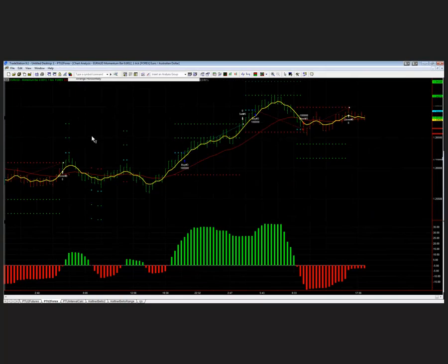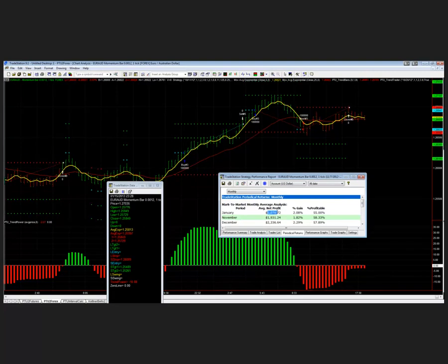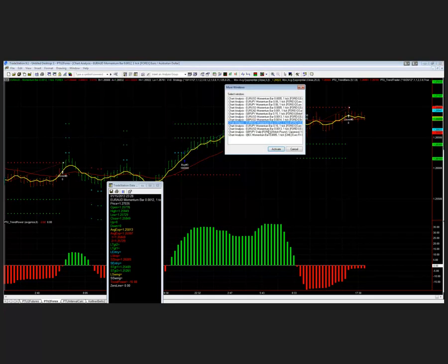Some other pairs that we trade, the euro Aussie, another good one. Had a really good month overall so far. We got a little chop today, but doesn't matter. We're still up very solidly, over $2,000. And we're only halfway through the month, by the way. So this is only going to get better as we progress through the month.